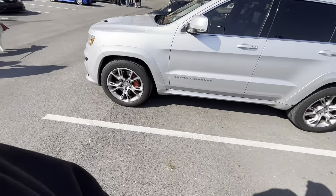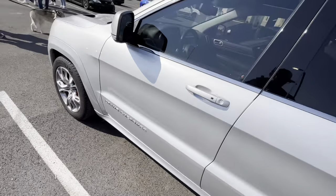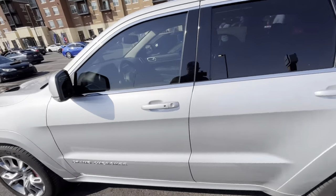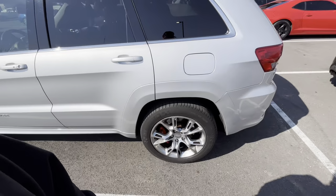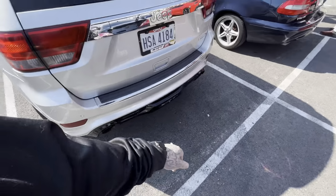Leaving and some other guys. Anyways, we got the cheap SRT here. It's not a Trackhawk, because it would say Trackhawk, but it's definitely an SRT. Probably got the 392 in it or something. I don't know, I don't know much about these.